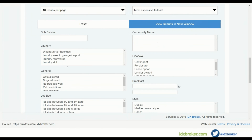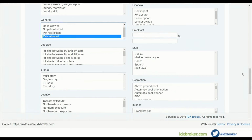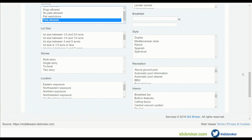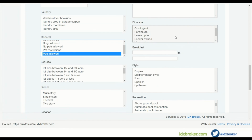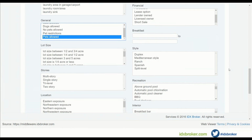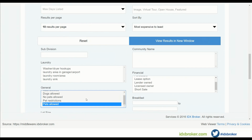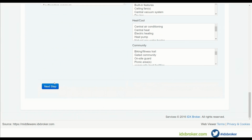And I want something where there are pets allowed. Okay. I've seen some people search for horse properties in Montana or something. You can do items that are a foreclosure only or short sale properties, anything that one of your visitors might be searching for. At any point, you can view the results in the new window just to make sure you're pulling up the right results, and there's nothing funky going on there. When I'm done, I'm going to go to my next step.